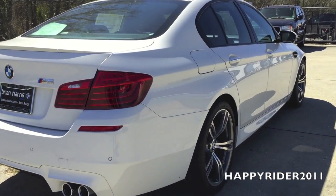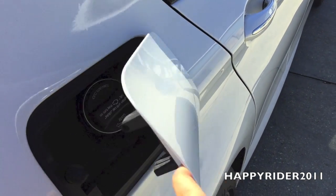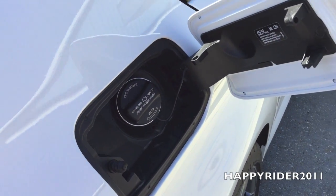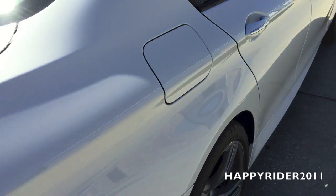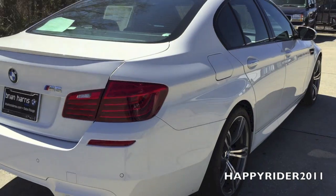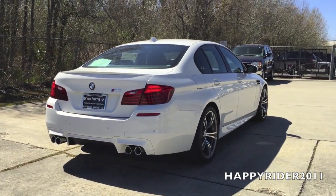As for the gas tank, just make sure the car is unlocked. To open, simply push in. And to lock, simply push back. The M5 gas tank can hold up to 21.1 gallons of gas. And it is recommended by BMW to use premium unleaded gasoline only.